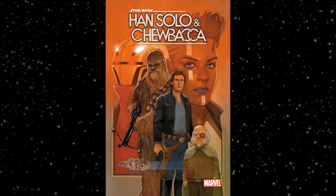So getting into it for, of course, Han Solo and Chewbacca. This is issue number 9, the penultimate issue out of the 10-issue maxi series. This one, of course, is written as always by Mark Guggenheim with artwork as always by David Messina.